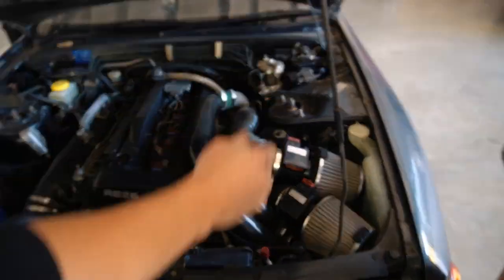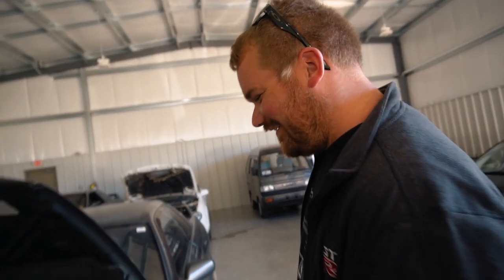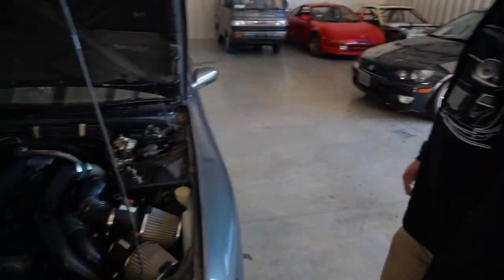Alright. Engine bay needs some work. Check out what they did with the boost controller. They trimmed this out to make it fit. I like that. That's pretty cool. That's some Josh right there. I know. Josh can appreciate that.